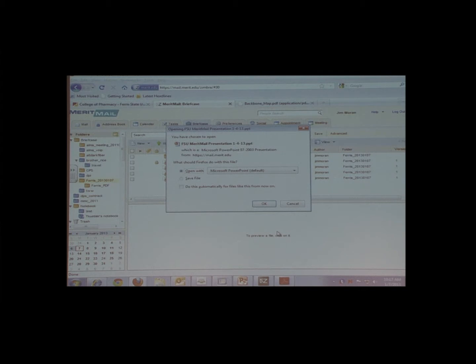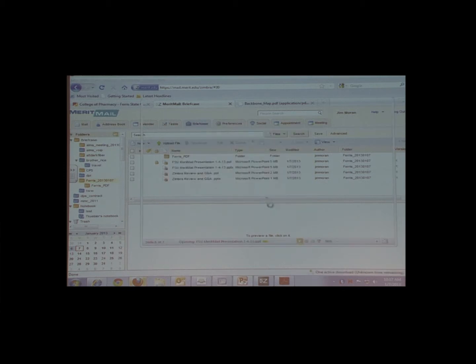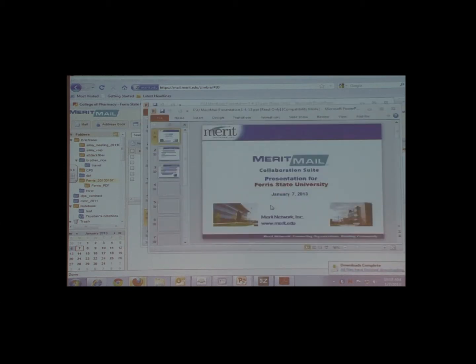And that's a sign that anybody else who goes to work in that briefcase will see that file is checked out. That's not available to me to work on. Furthermore, they could see that file is checked out and Jim Moran has it. So they could send me an email and say, check that file back in, I want it. But now that I've said open it, it's going to open it up with the standard interface that's available on the computer.